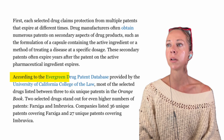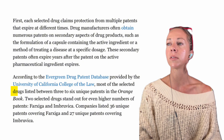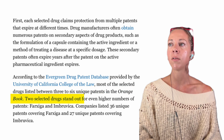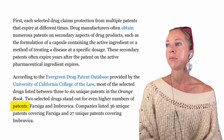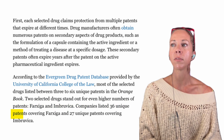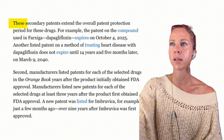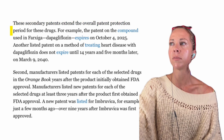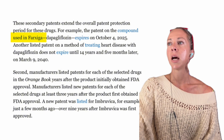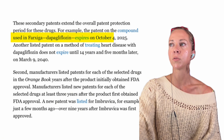According to the Evergreen Drug Patent Database provided by the University of California College of the Law, most of the selected drugs listed between 3 to 6 unique patents in the Orange Book. 2 selected drugs stand out for even higher numbers of patents: Farxiga and Imbruvica. Companies listed 36 unique patents covering Farxiga and 27 unique patents covering Imbruvica. These secondary patents extend the overall patent protection period for these drugs. For example, the patent on the compound used in Farxiga, dapagliflozin, expires on October 4th, 2025.